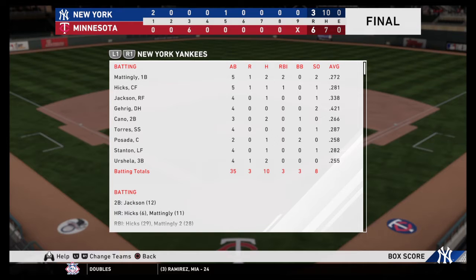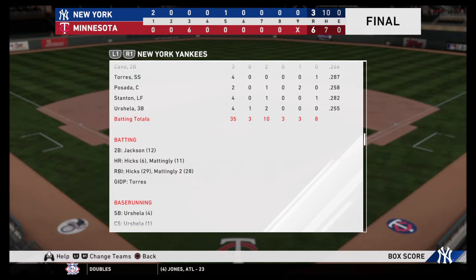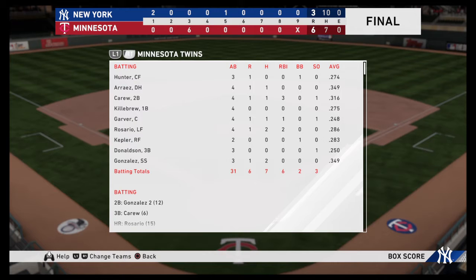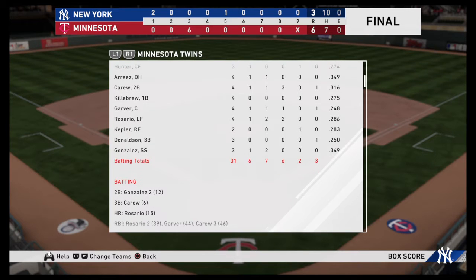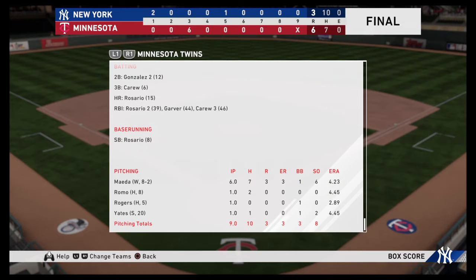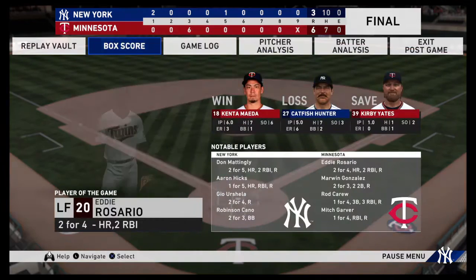The final line score for this afternoon's ball game. For the victorious Twins, 6 runs, 7 hits, no errors. They left 5 men on base. For the Yankees, 3 runs on 10 hits, no errors. They left 15 runners on base. Time of the ball game, 3 hours and 13 minutes.